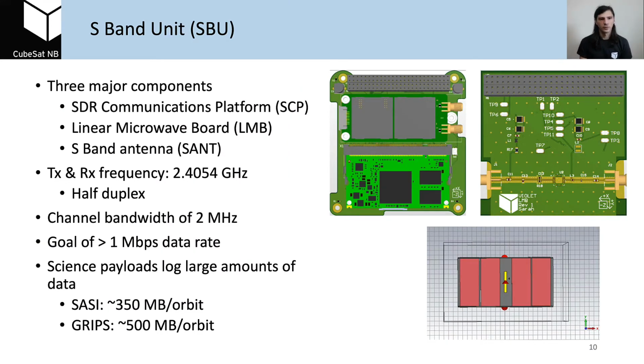Hi, my name is Ben Wedemeyer. I'm a graduate student with CubeSat New Brunswick. My call sign is VA6RAB. I'm going to be presenting the two radios that we have on board Violet today.